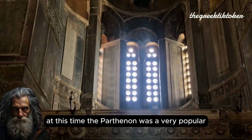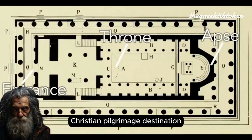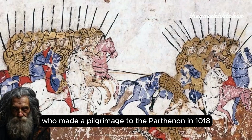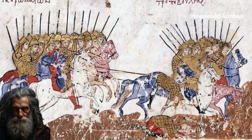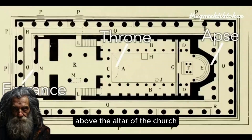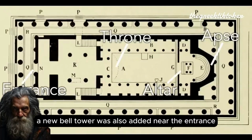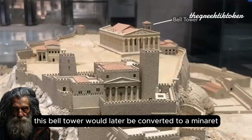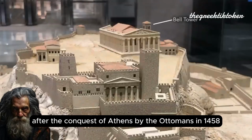At this time, the Parthenon was a very popular Christian pilgrimage destination, and the golden dove was likely given by the Byzantine Emperor Basil II, who made a pilgrimage to the Parthenon in 1018. It is said to have circled continuously above the altar of the church. A new bell tower was also added near the entrance on the south side. This bell tower would later be converted to a minaret, when it was converted to a mosque, after the conquest of Athens by the Ottomans in 1458.